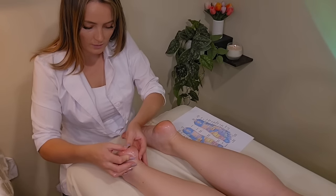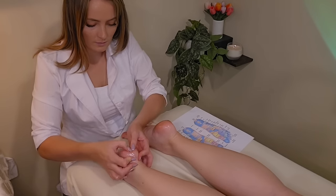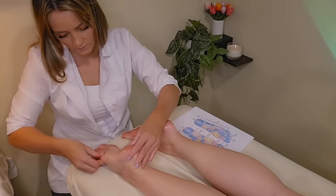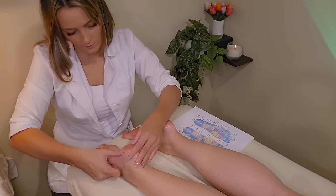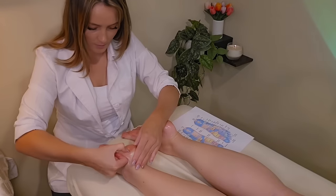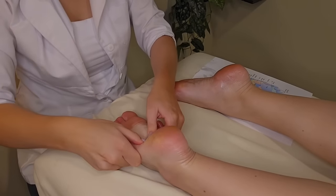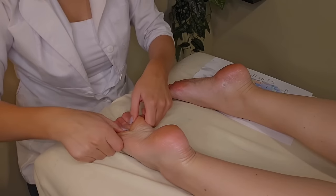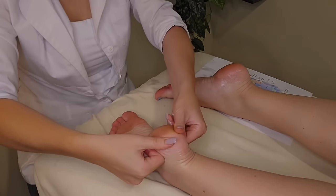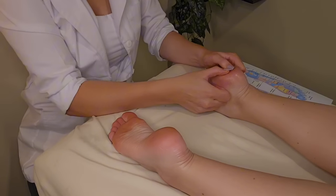Start off by massaging the heel using my pressure point therapy technique. And going along the side of the foot, using almost a certain texture. With my hands. You're good. And focus on this side here.